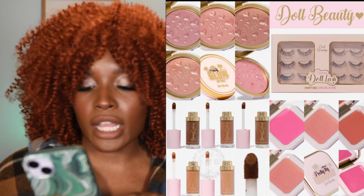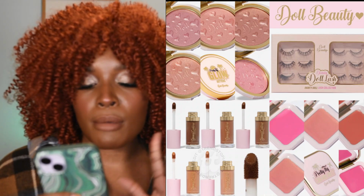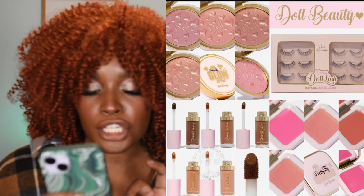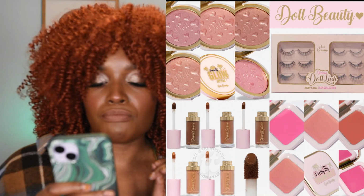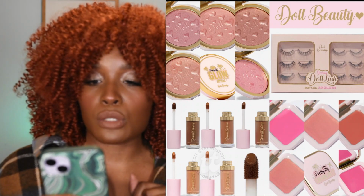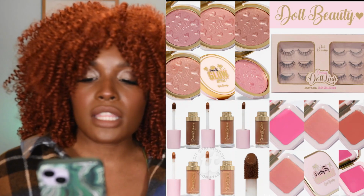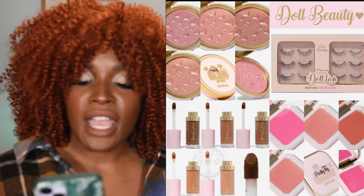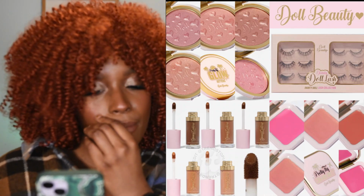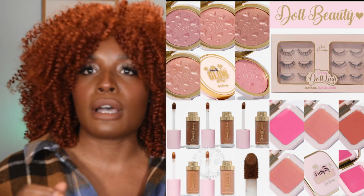Doll Beauty is coming out with some new products and they're available at Beauty Bay. So they have some blushes, some lashes, a contour collection, and then some cream blushes as well. Quite a few different things. This is interesting. Have you tried this brand? Are you excited that they're now available at Beauty Bay? I don't know if this is the first time that they were at Beauty Bay, but this is a new brand to me, I believe. So definitely let me know down below.